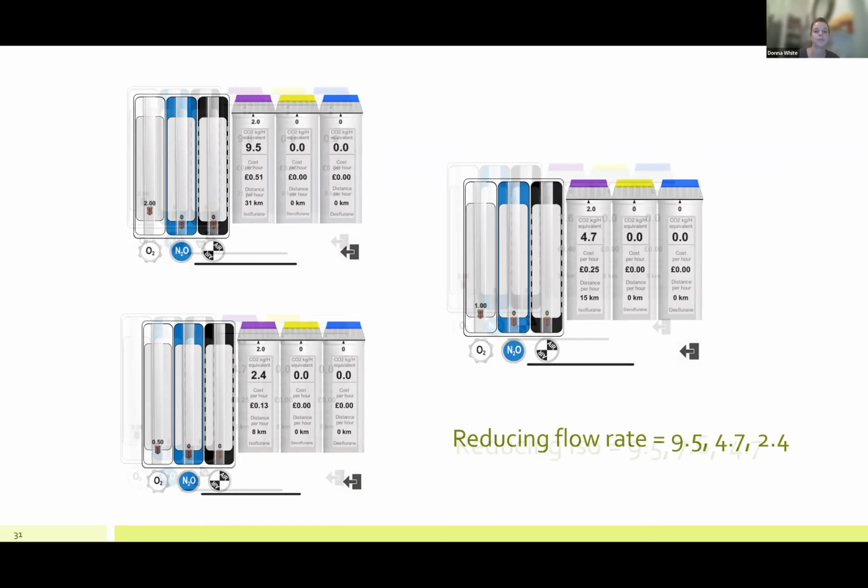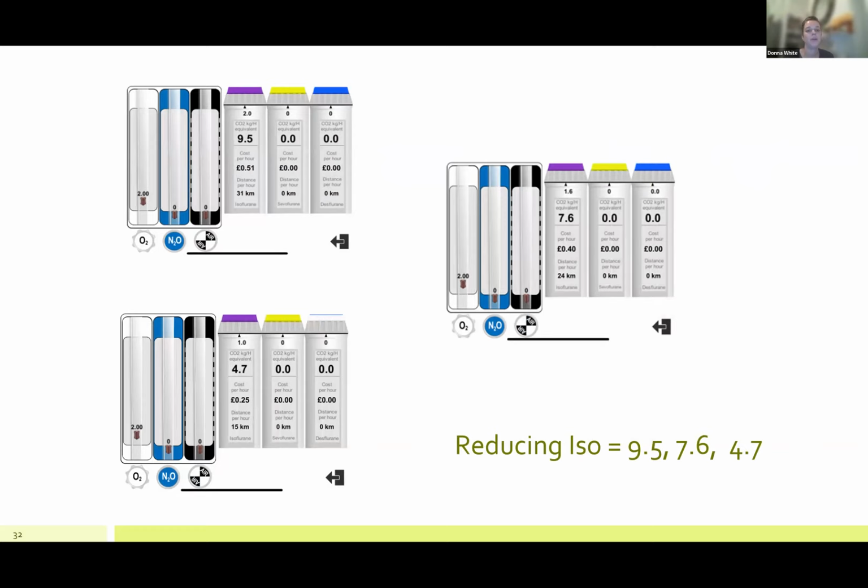Now, what about turning down the isoflurane? Again, we're going to start on 2.2 and 2. Fairly standard. Now, if we reduce our isoflurane down to 1.6, which is the MAC in dogs, the minimum alveolar concentration, we've reduced our carbon cost of that anesthetic to 7.6.